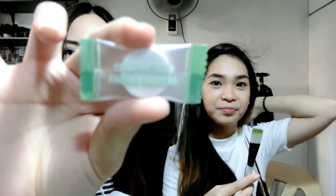You know what, guys? I've been meaning to try this one. This one is a compressed facial sheet. I don't know how to use this exactly, but the sales lady told me to just dip this one in water. Or maybe I will use my toner and then just try this one. I will see if this one will work.